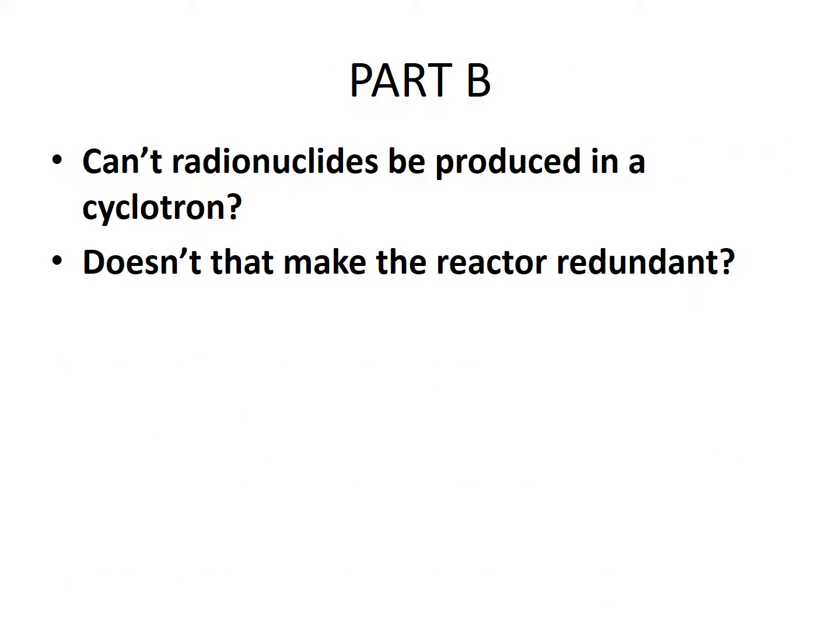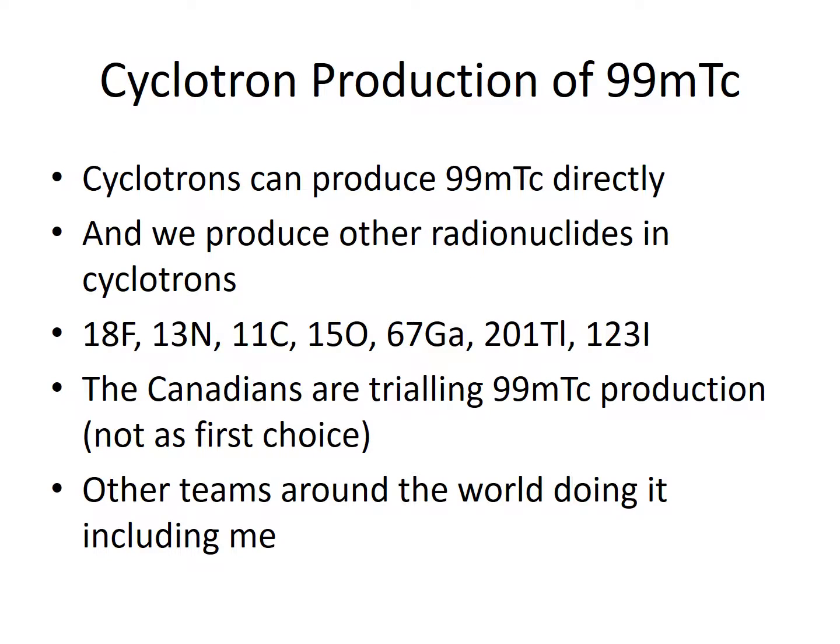So in brief before we start, the answer is yes. Radionuclides can be produced in cyclotrons, and they are. Doesn't that make the reactor redundant? Absolutely not. So specifically, the debate that's out there is about cyclotron production of technetium-99m. Cyclotrons can and have produced technetium-99m directly.